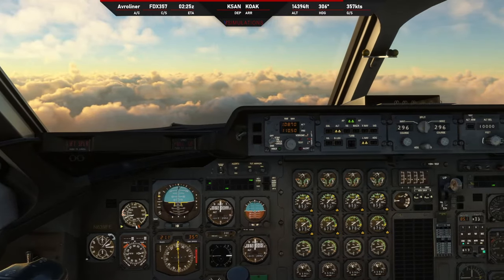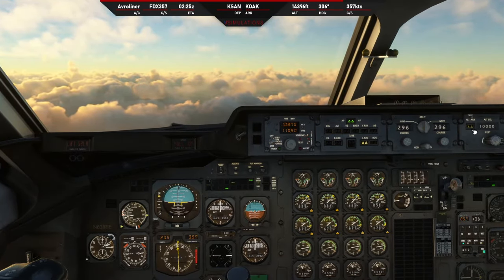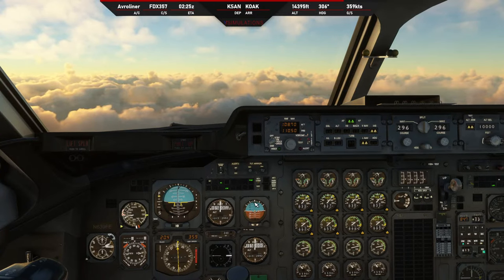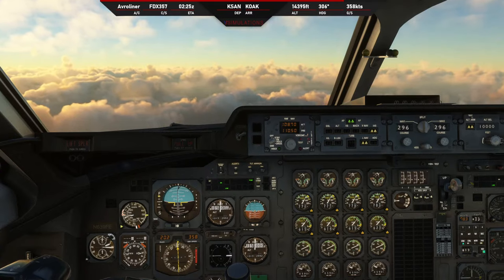All right, here comes. We're 1 point. We just hit the waypoint, so now we're going to rearm it. And we'll stay in IAS hold. That way we keep our speed. We'll protect our speed. Down we go.